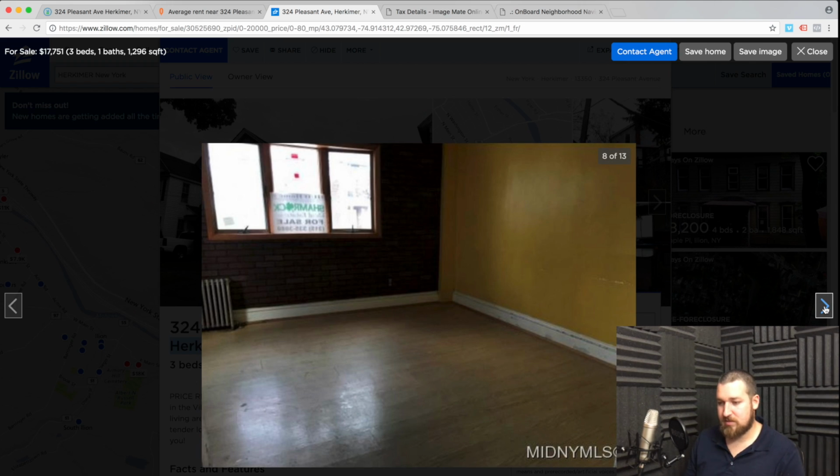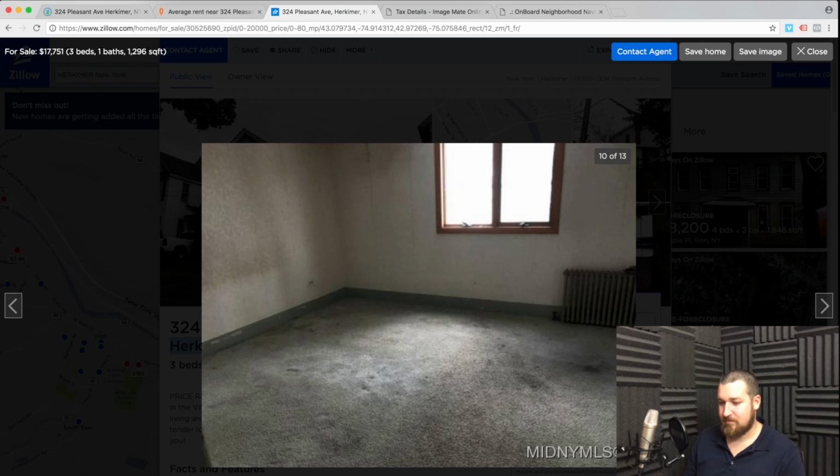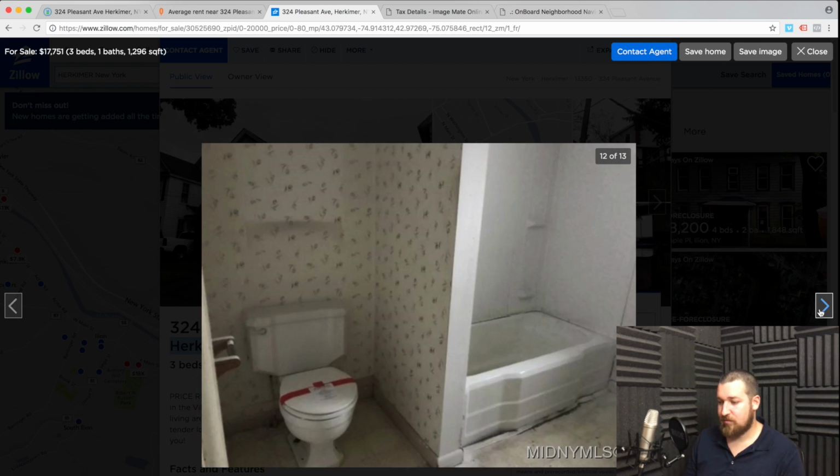Carrying on, all this looks decent. Definitely going to paint, possibly do some flooring in here. This is some painting and maybe some sheetrock work. I can't really tell what's going on right here, but the floor does not look good. We'd probably do something with that floor, but again, maybe not. It just depends. Bathroom looks fine.